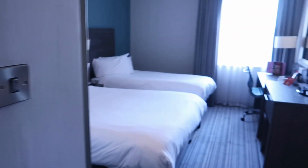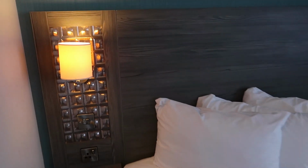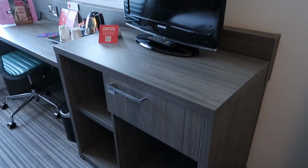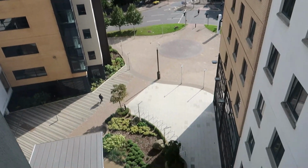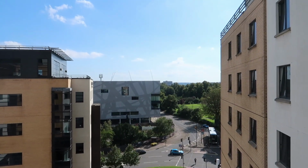Coming out of the bathroom, this room has one full bed and one twin bed. Lights, very nice. And over here we've got a TV. There is no refrigerator. And then we've got a desk right here. Here is our view from our room. We're on the sixth floor in Southampton.